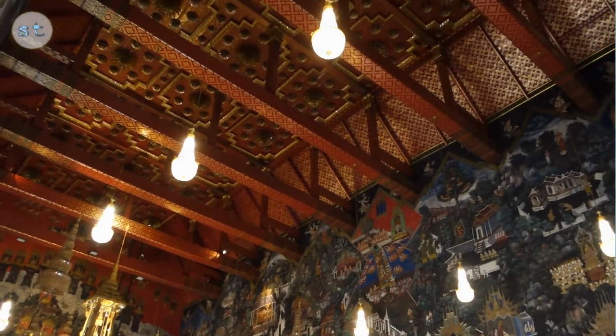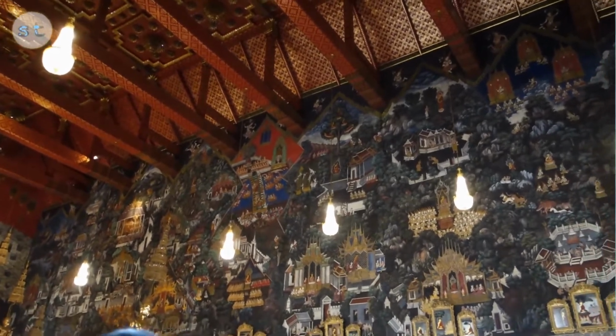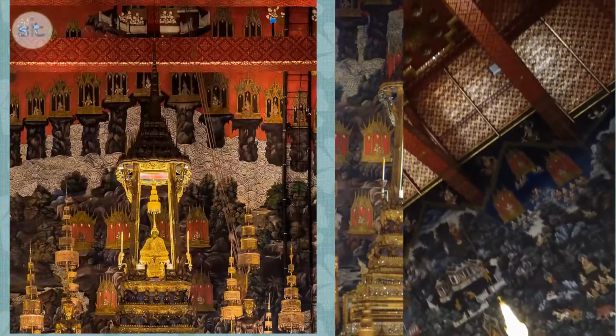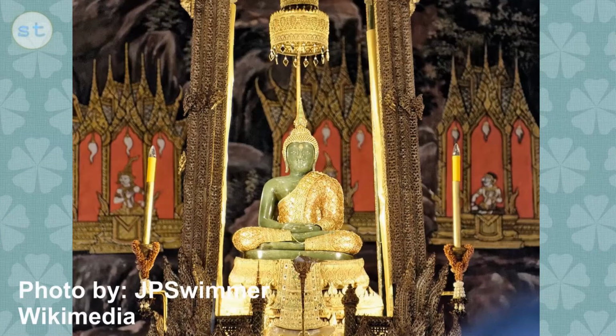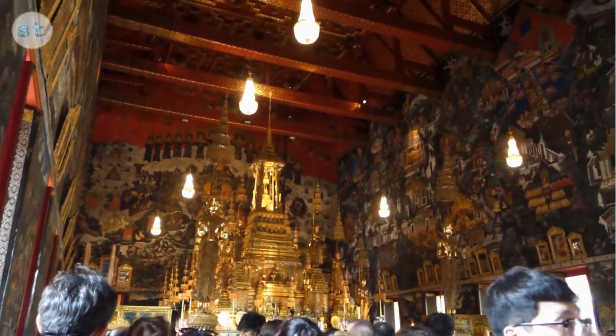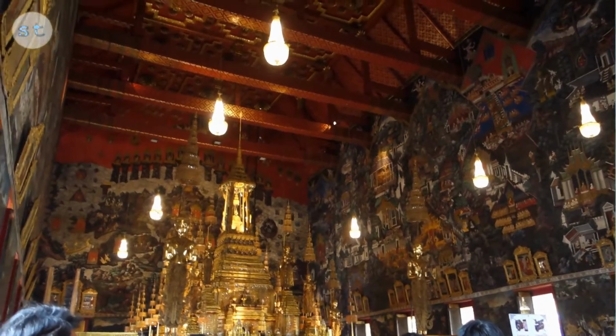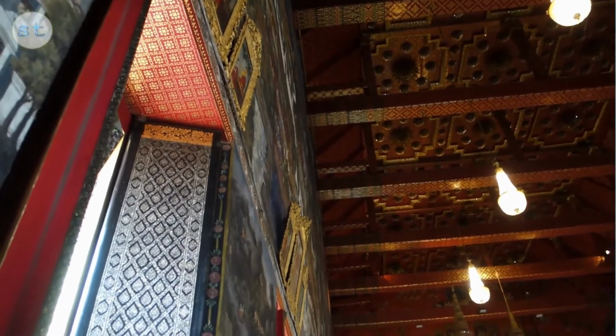The temple was built to house the Emerald Buddha, which King Rama I had captured from Vientiane in 1779. The 66-centimeter tall Emerald Buddha depicts the meditating Buddha seated in the lotus position, made from a solid one-piece green jade, clothed in gold and diamonds. The mythical and historical past of the Emerald Buddha made it thought to have spiritual power and it became an extremely important icon to the Thai people.